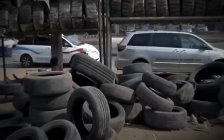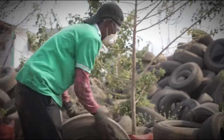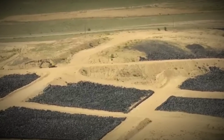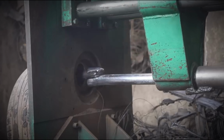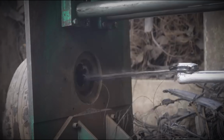Our journey begins in a tire graveyard, acres of land covered in mountains of discarded rubber. These tires may look abandoned, but their story is far from over. This is where the brutal yet ingenious process of recycling begins. A massive industrial shredder, imagine a steel Tyrannosaurus, devours entire tires with terrifying force. Its enormous rotating shafts, armed with steel hooks, rip the tires into palm-sized chunks.